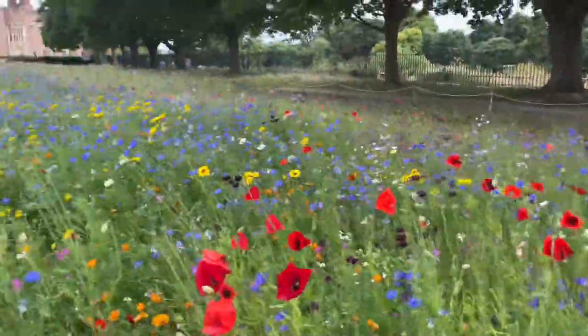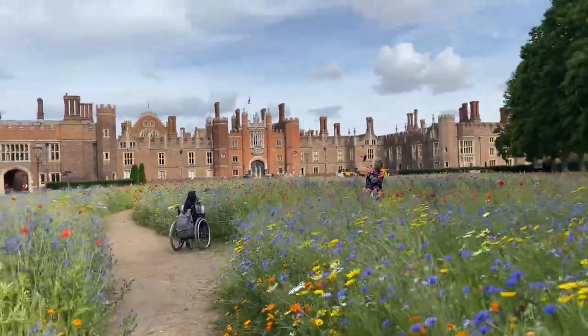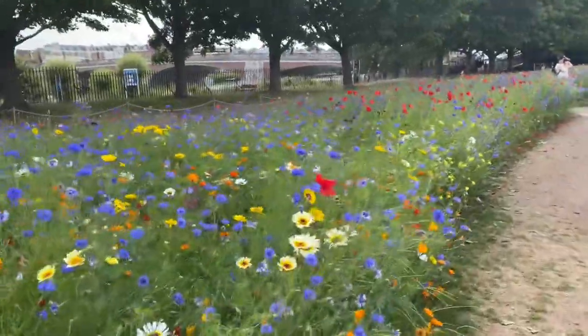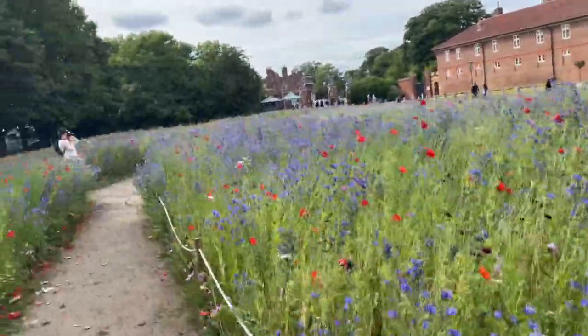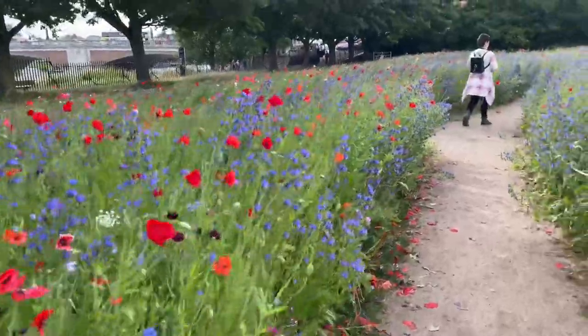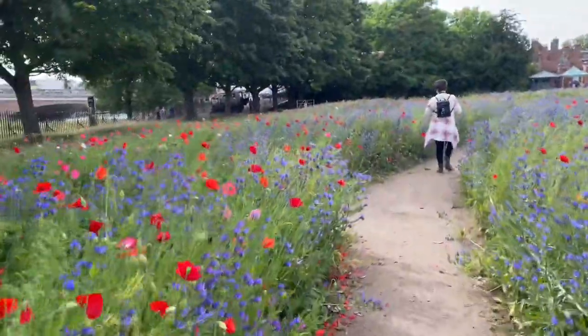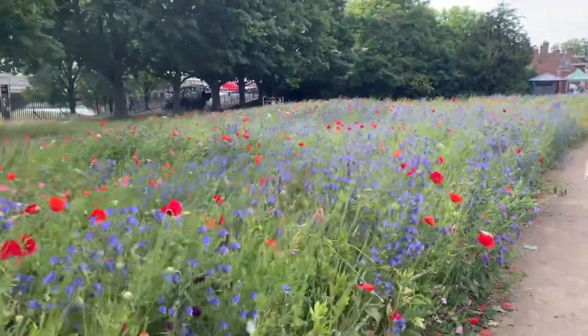So now I am walking through the meadow. Unfortunately, I have had to leave slightly earlier. It's just so many different colours of wildflowers here. I really think wildflowers are underrated flowers. I think there should be so many more planted just around villages and parks and everywhere. They bring such freshness into the air.